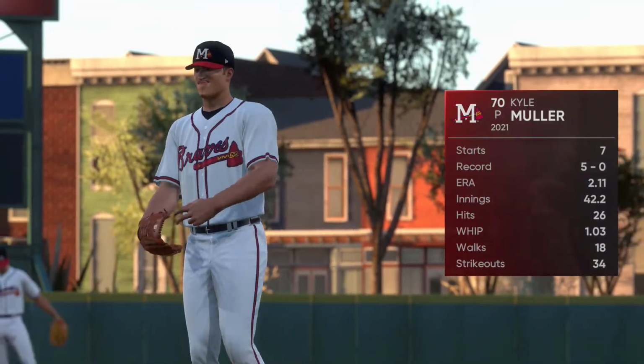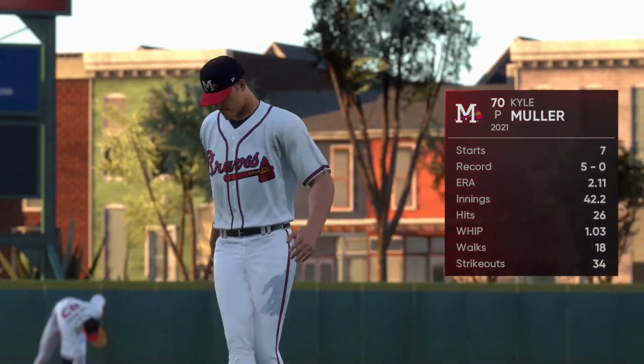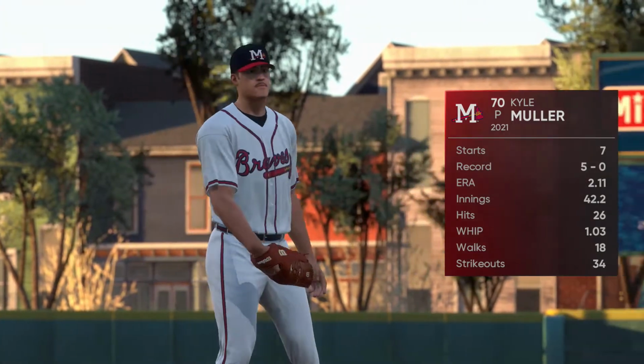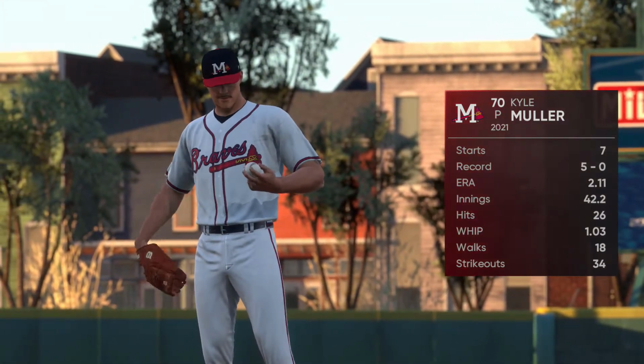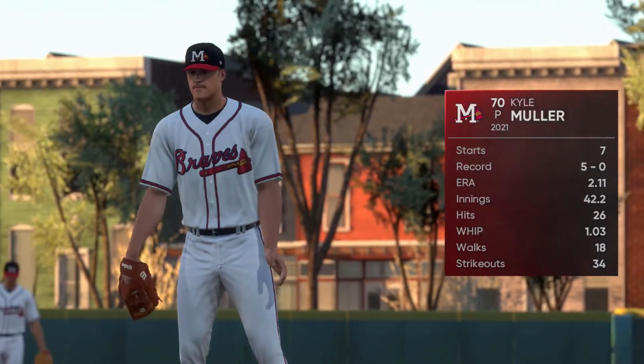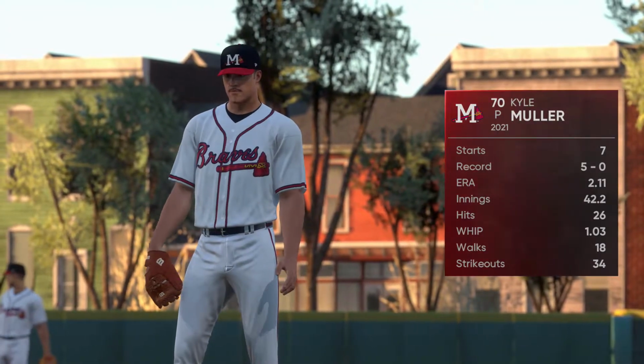Kyle Muller will be on the mound for the series opener. Dan Plesac, what do you got? Hey, Matty V, we're getting a chance to look at a hot pitcher right here. His last three starts, all three he's picked up wins. And if he can continue that, he should be on his way to winning his fourth in a row. It'll be fun to watch him work in this one here today.